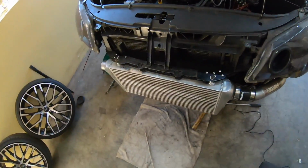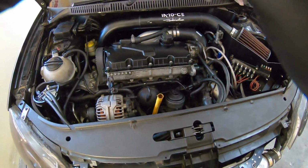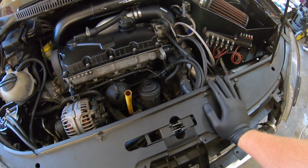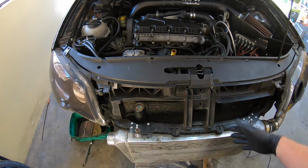So I'm going to pull the motor out. It will be my first time ever, and my first time ever experiencing it with you guys. So I'm waiting for a hoist and an engine stand to pull this stuff out.